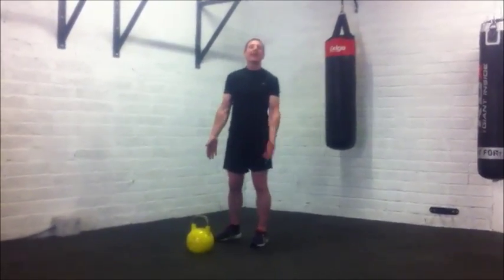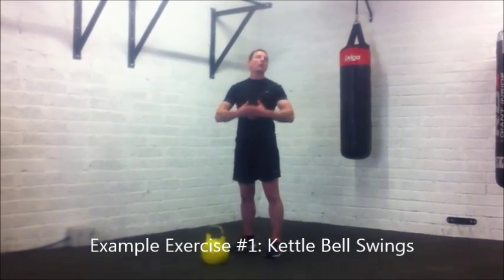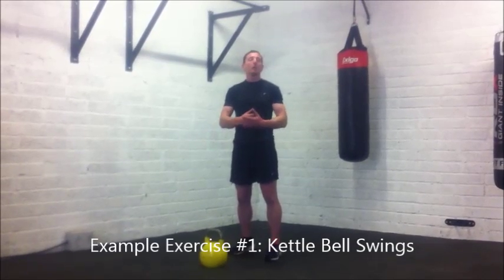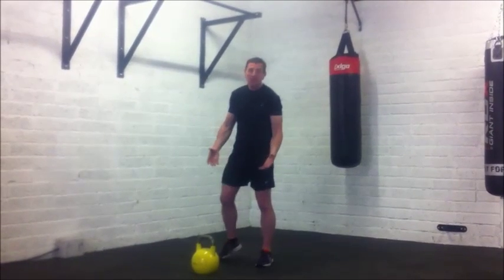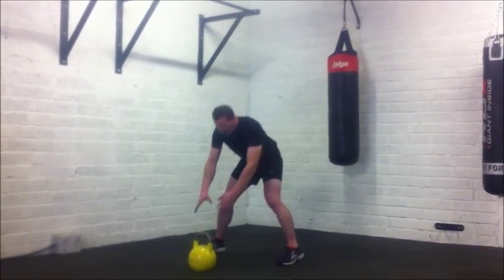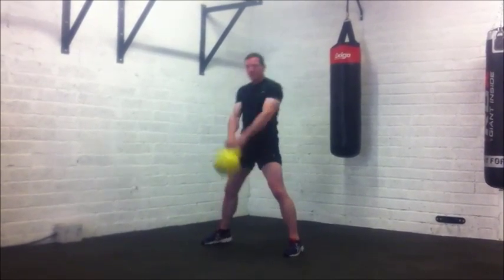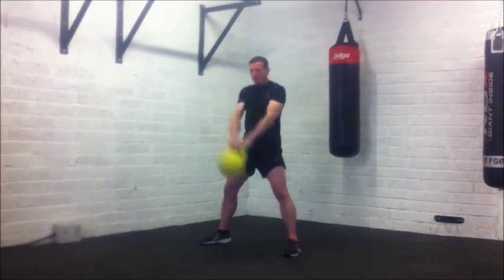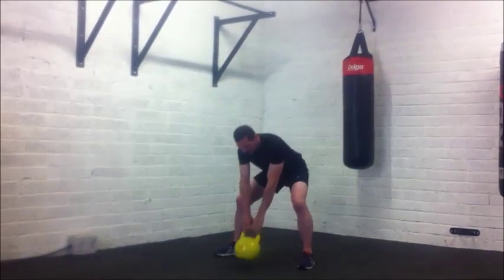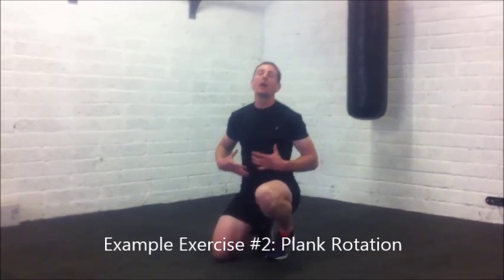For example, I'm going to do a kettlebell swing. Again, lovely functional movement. A lot of people don't actually get the concept of kettlebells. We don't lift kettlebells. We throw kettlebells or we swing kettlebells. A good start position is feet hip distance apart. Tip your bell. Slide the bell along. It taps you on the bum and you snap the bell right up. That's a kettlebell swing.